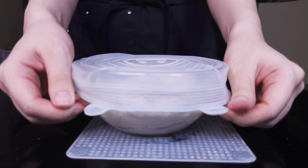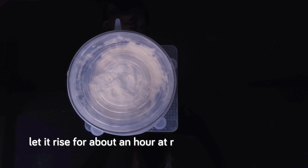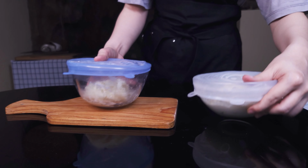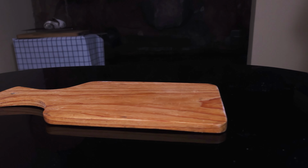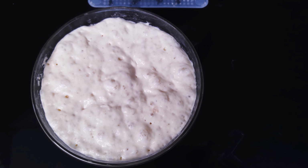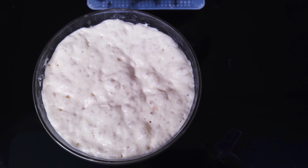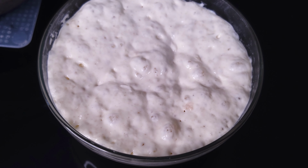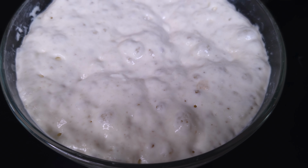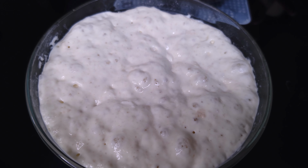We'll cover the Poolish and let it rise for about an hour at room temperature before putting it in the fridge overnight along with the Tangzhong. By the end of fermentation, the Poolish should have risen to its peak and come down slightly, so it should no longer be dome-like in shape, but rather slightly concave like this. Due to differences in room temperature, you might have to adjust the timing for the Poolish.